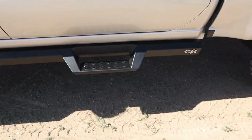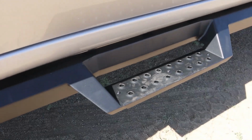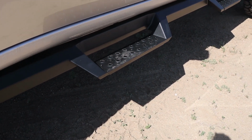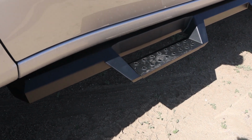All right, now to get you up into the cab, we've got these Westin HDX Steps. I like them because they're a little more squared off than a lot of your stirrup steps, which really helps when you're trying to get in during the winter, so you're not slipping off. I've caught my shins on a few of those.